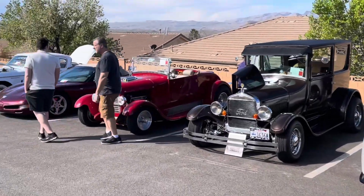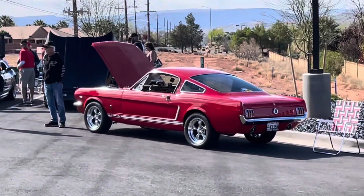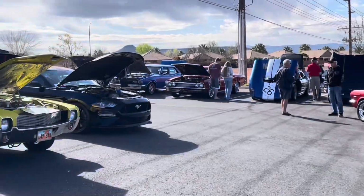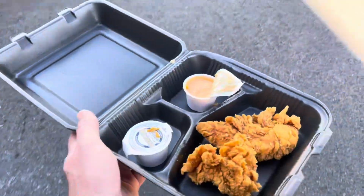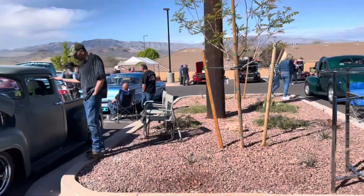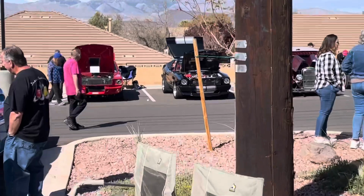But here's just a look around at all the cars here. A lot of them are the same ones that I've had in other videos. It's the local group of car people around here, and kind of the same cars show up to the same shows. I decided to support the place that was putting on the show and buy some lunch there, and enjoy walking around and eating.